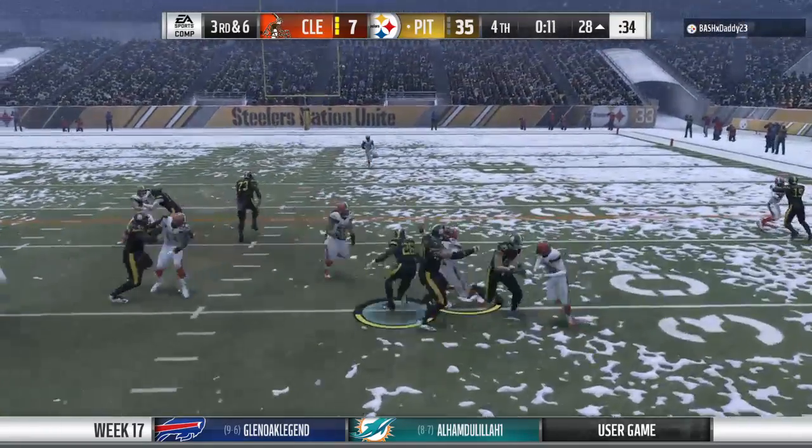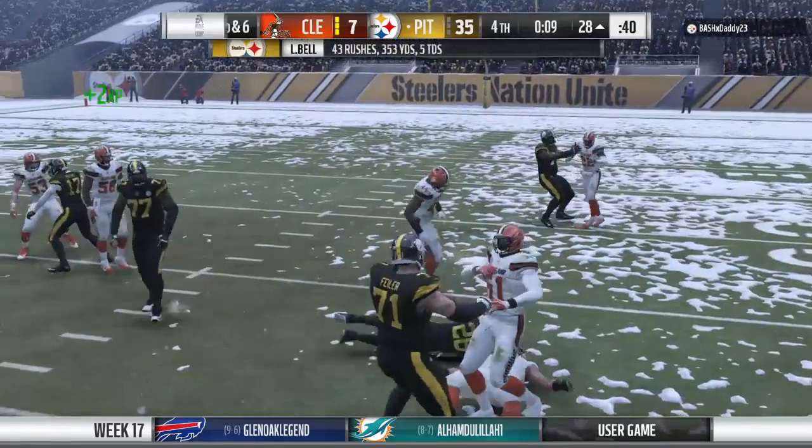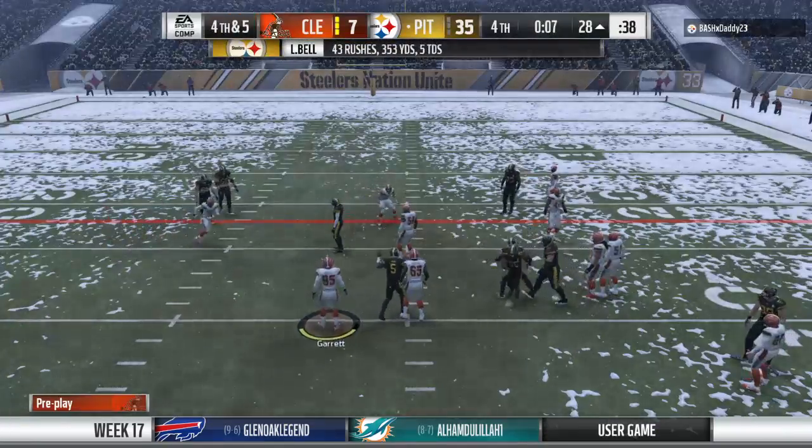They'll run it now out of the gun. No gain on the play there, and it'll bring up 4th down.